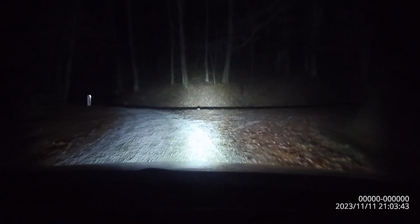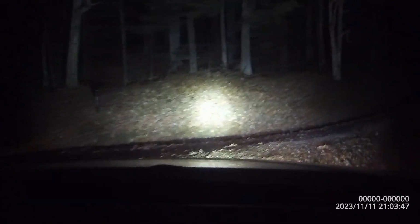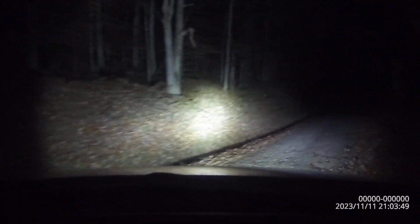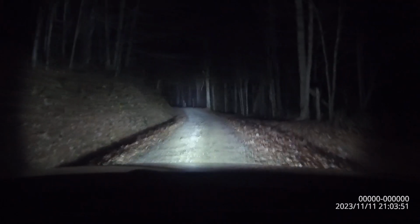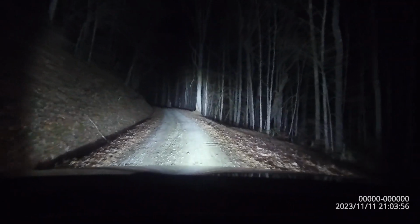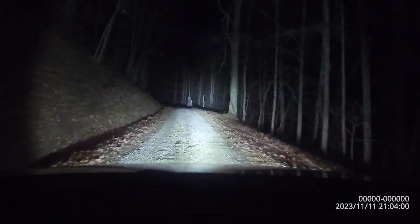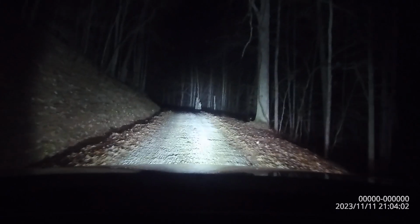This is kind of where it gets a little more fun, because we got to go uphill and it's really steep, especially with all these leaves. It's going to be slippery too. In a minute you're going to hear me spin tires.